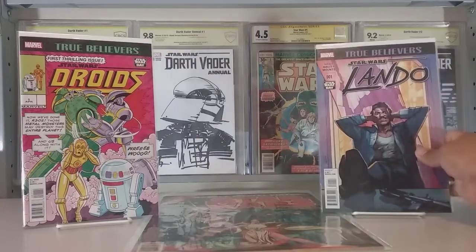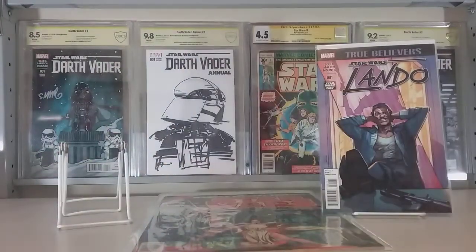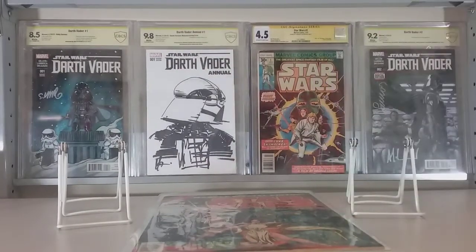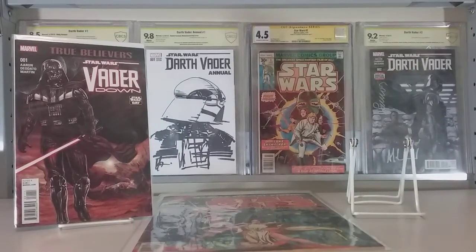And Star Wars Lando, True Believers #1. I wasn't able to collect all of the first editions of the new runs of all the Star Wars stuff that came out a few years back. So when all the True Believers stuff came out, I got them. They were only $1. True Believers #1, Star Wars Darth Vader.